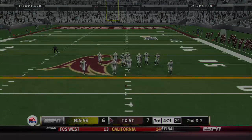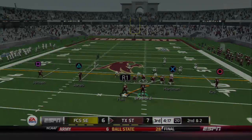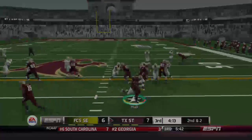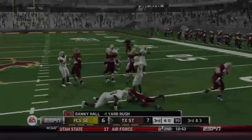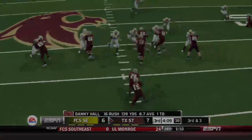So it's second down and about 2 yards to go. Ready, tackle right around the 40. Call it a loss of 2 yards on the play. That makes it third and three.